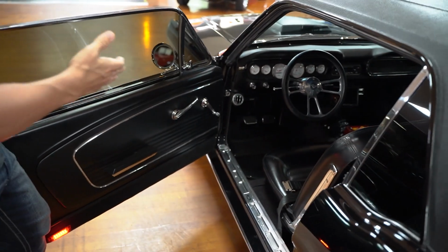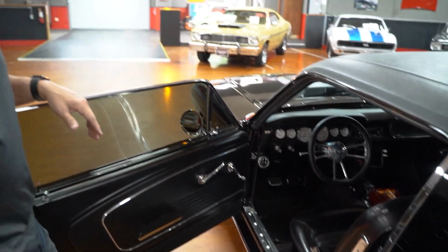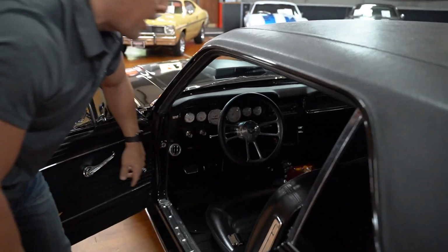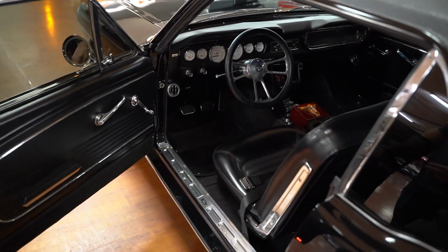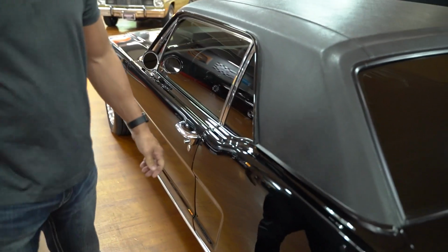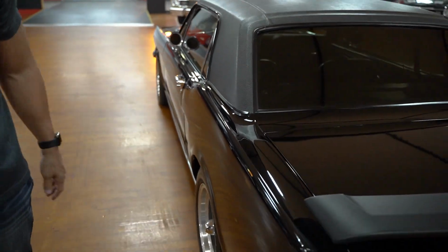I haven't gone through every last piece of documentation on the car to look at the mileage. The odometer is reflecting 920 miles. I don't know if that's the mileage since the rebuild. I just have a bunch of receipts and the folder's pretty thick.